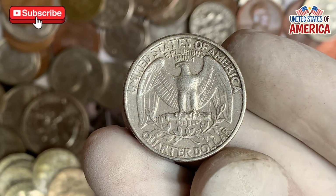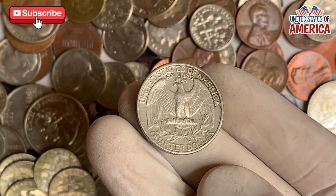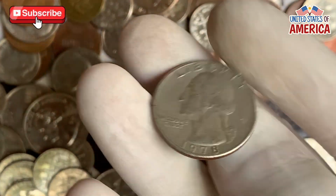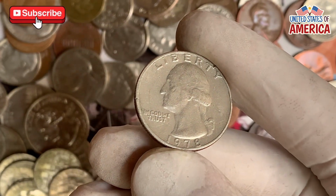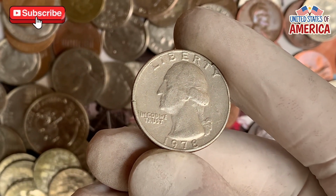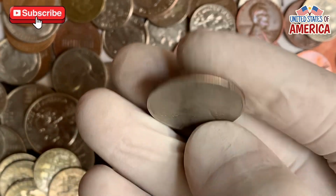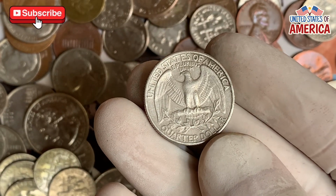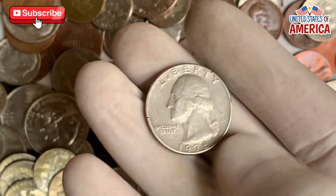Below, you'll find everything you need to recognize the standout 1978 quarters, understand why some trade for hundreds or more, and appreciate the stories behind these unassuming 25-cent pieces. To understand the 1978 quarter, we need to recall its birthplace. In the wake of the U.S. bicentennial, the Philadelphia and Denver mints were running flat out to meet collector and circulation demand.